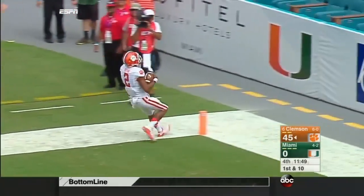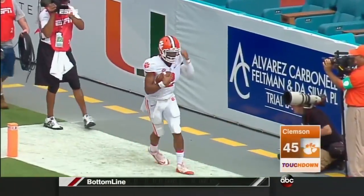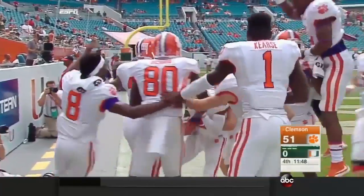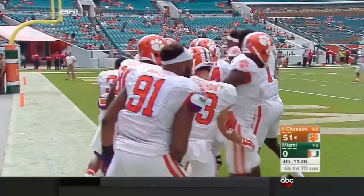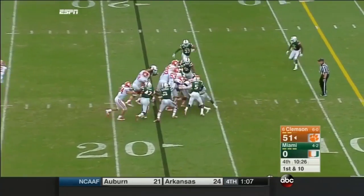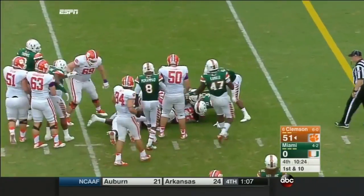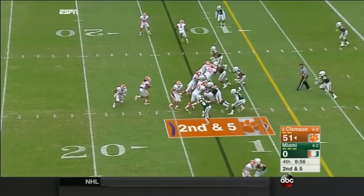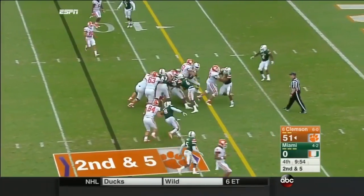It's going to be a touchdown for Kelly Bryant. The 3rd-string quarterback. That's how deep this team is. He goes 59 yards for a touchdown. He's a true freshman from Cornelius, North Carolina. Another one of those who came in early in January to take part in. Kelly Bryant is the quarterback.